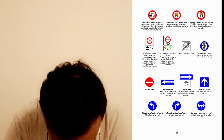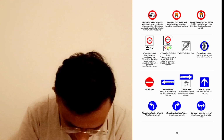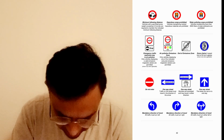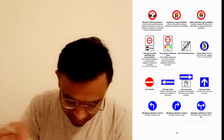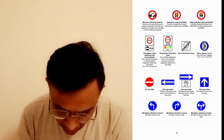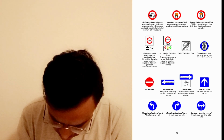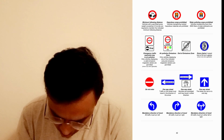Smog sign, with diagonals, like emergency traffic restriction due to air pollution. Only vehicles displaying a valid emission inspection sticker are permitted, shown only when applicable. Umwelt zone, and there are three signs. Air pollution emission zone. Only vehicles displaying one of the indicated colored emissions inspection stickers are permitted. End of emission zone. Snow chains. A speed limit of 50 km per hour applies, shown only when applicable.